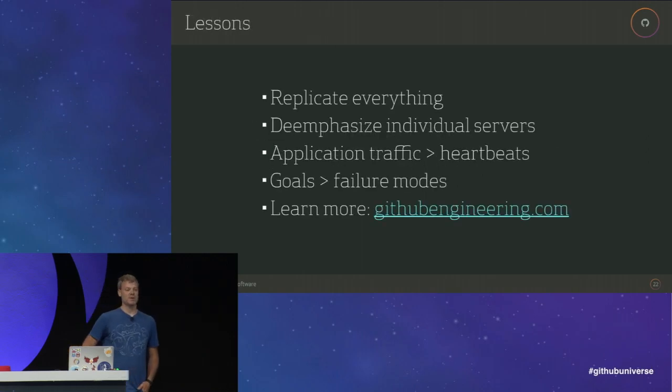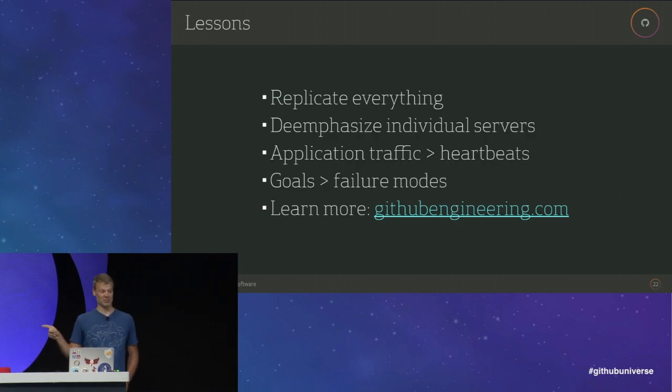Lessons I hope that you take away from this talk. 1, replicate everything that's important. This is basic. If you care about data, make more than 1 copy of it somehow, whether that's RAID or DRBD or database replication or building your own bespoke application-level replication solution, whatever it is, just make sure you make enough copies. De-emphasize individual servers. So if you've built a distributed system and you can point to one server and say, I will get woken up in the middle of the night if that server fails, your design isn't right yet.